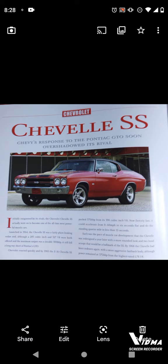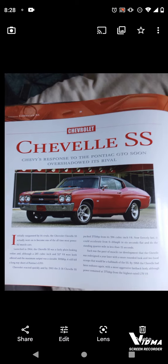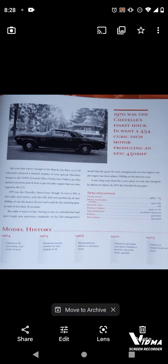So in 1969, Chevrolet released a limited number of very special Chevelles known as the COPO, Central Office Production Order cars. They packed even more punch from a special order engine that was cataloged as the L72.